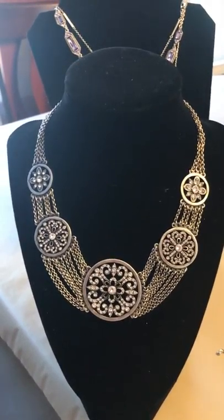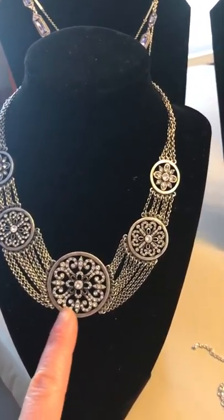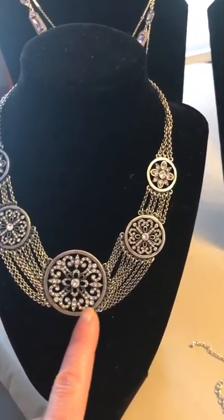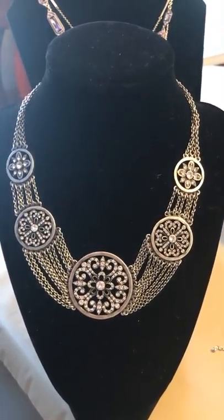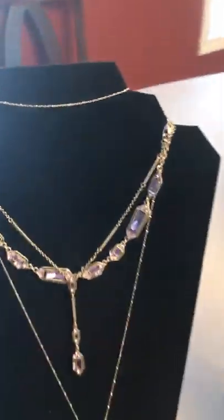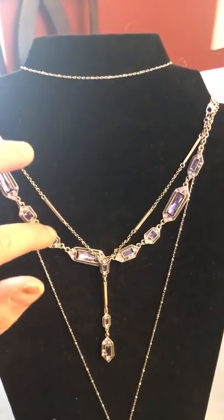Here is the Angelique necklace. It's a collar statement piece. It has beautiful crystals all around and all the circles. You can also order it in a bracelet and with matching earrings as well. Just a beautiful piece.